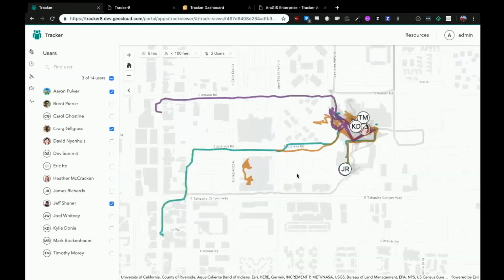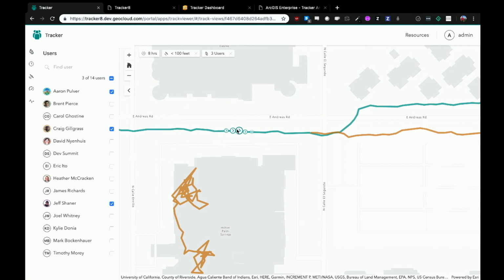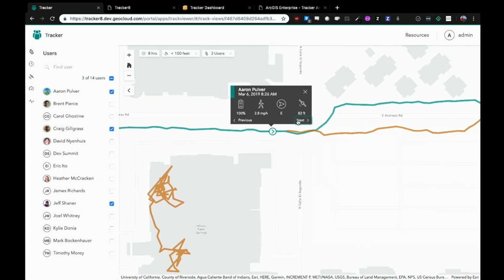Let's select a few other people as well so you can see the different colors. If we zoom in a little bit, you might notice as I hover over here, there's actually points underneath the lines. Everything that we record in Tracker is stored as point features. These are uploaded to a single location tracking service, and then the client app, in this case Track Viewer, is able to reconstruct the lines to visualize it in a cleaner way. We can click on one of these points to see a nice pop-up showing the different attributes of that location. Some of the information that we collect includes the time, the battery percentage, the activity that we showed earlier on the mobile app, the direction of travel, and the accuracy. I'm also able to traverse my track by using these next and previous buttons.